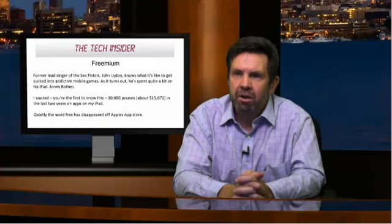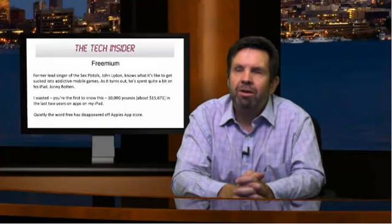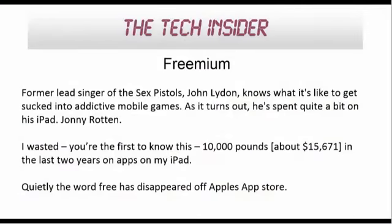Freemium. Of course, if you've been watching the news, there's a great deal of, I wouldn't call it hysteria, but angst about many young children downloading games that they thought were free, only to find out that they have giant bills coming. The former leader of the Sex Pistols, known as Johnny Rotten, actually his real name is John Lydon, was reported out here this week. He spent 10,000 pounds in the last 2 years on his iPad apps.